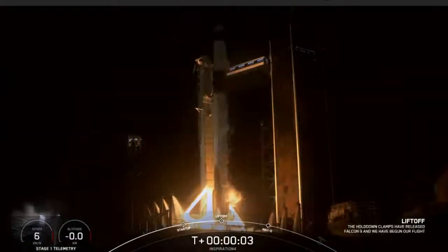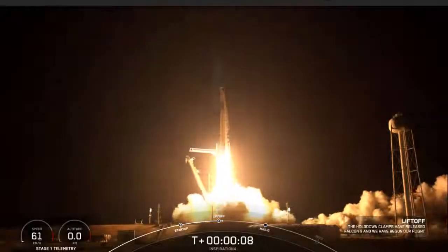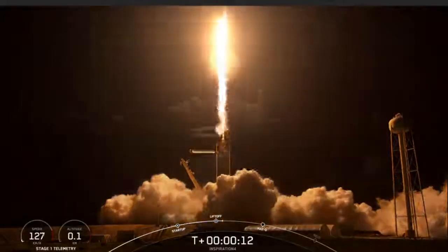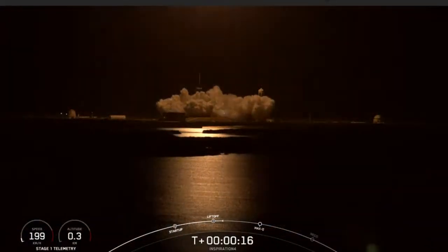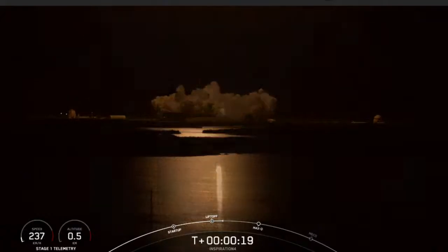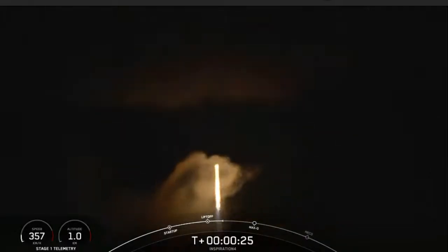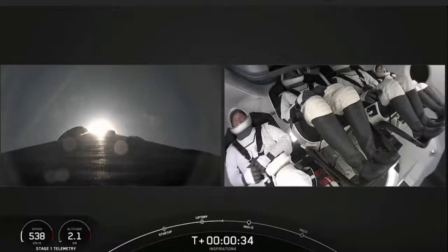Ignition. And liftoff. Go Dragon. Go Falcon. Godspeed Inspiration 4. Copy, 1 Alpha. Vehicles pitching downrange. Stage 1 propulsion is nominal. T plus 30 seconds. Callouts indicate nominal.